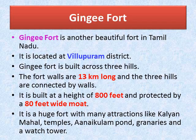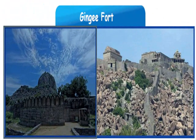What you see in the picture is that of Jinji Fort. You can see how the construction is. Thick walls you can find in the picture.